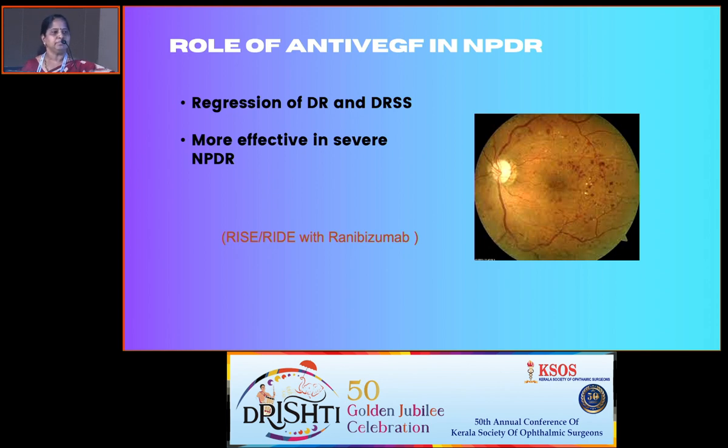Now, what is the role in NPDR? The different studies where anti-VEGF is given for central involving macular edema show that it actually arrests the progression to PDR also. And there is a decrease in the diabetic retinopathy severity scale also. And this action is better in severe NPDR compared to mild NPDR.